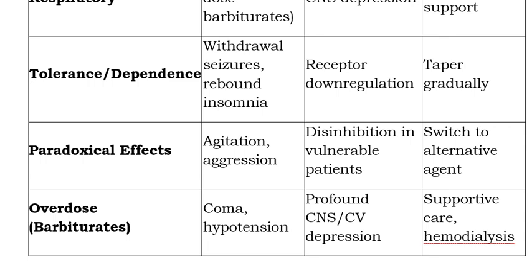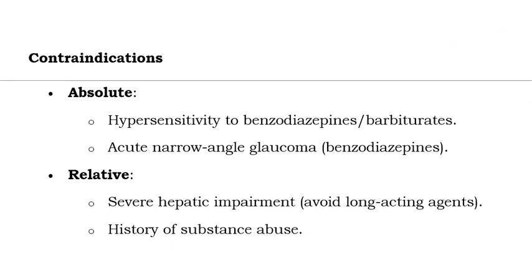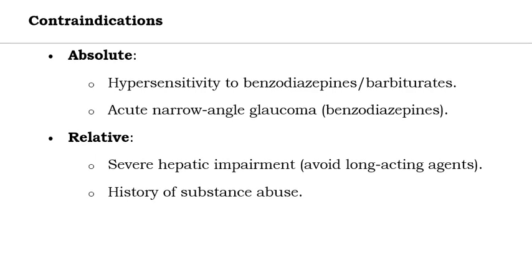Right. There are absolute ones, like a known allergy or hypersensitivity. And specifically for benzodiazepines, acute narrow-angle glaucoma is an absolute contraindication. Why glaucoma? They can potentially increase pressure inside the eye in that specific type of glaucoma. Okay. And relative contraindications. Situations needing caution. Severe liver problems, as we discussed, especially for drugs relying heavily on liver metabolism, lorazepam maybe being safer there, and, importantly, a history of substance abuse. Because of the potential for misuse and dependence?